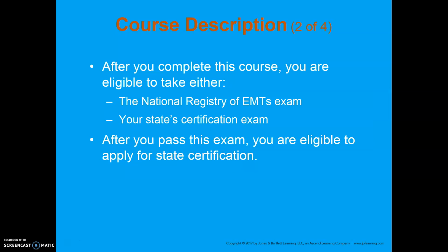So after you complete this course, you're either eligible to take the National Registry or the state certification exam. So here in South Dakota, we don't have a state certification exam. So your final test out to become an EMT will be from the national registries. There are two parts to that test. There's the cognitive exam or the written exam that you take. It's a computer adaptive based test. And then there's the psychomotor exam or the demonstration of skills, and you'll take that as part of the end of your course as well.